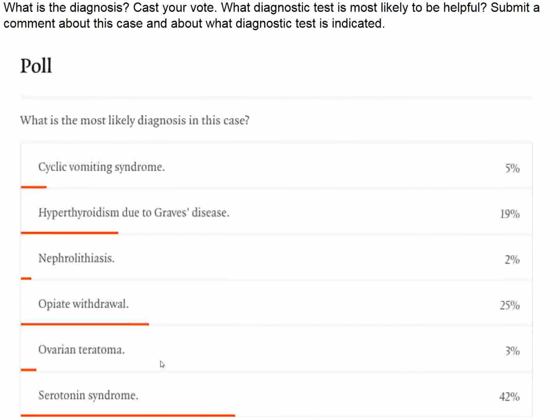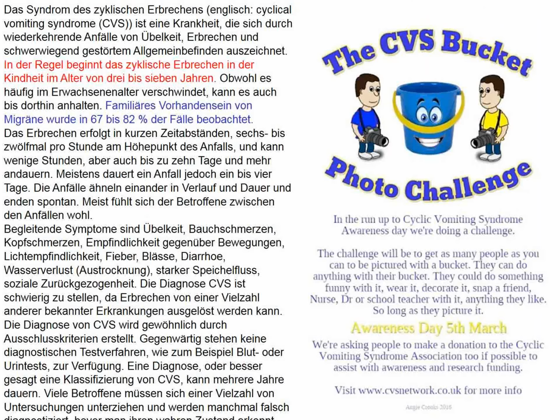Then the New England Journal actually asks our opinion. So all New England Journal readers, such as myself, were allowed to pick one of these diagnoses. Is this cyclic vomiting syndrome? Is this hyperthyroidism from Graves' disease? Does she have kidney stones? Well, we saw those in the CT. Is this opiate withdrawal? Could be. Is this an ovarian teratoma? Well, we didn't see it in the CT. Or is this a serotonergic syndrome? And that's what most of us thought.